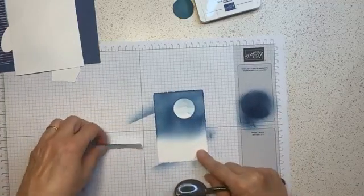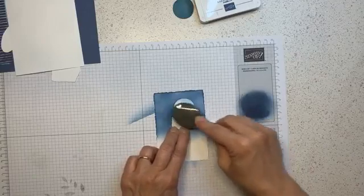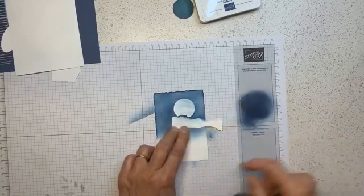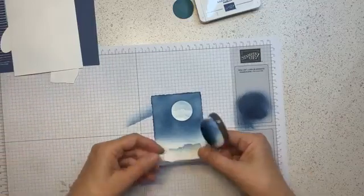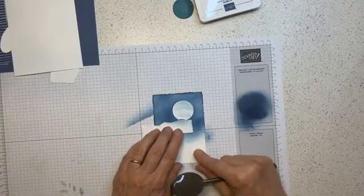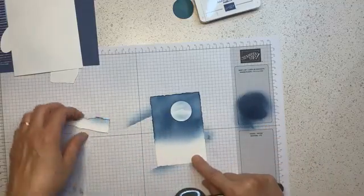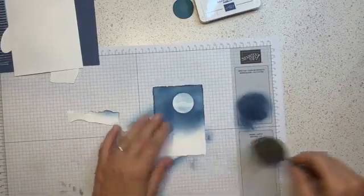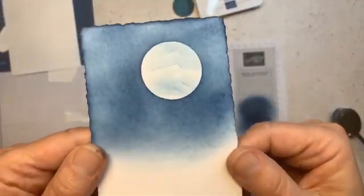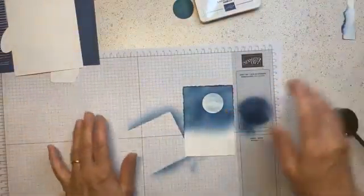So my moon is not as bright. It looks like it has a bit of clouds going in front. Okay? In there. Like so. Can you see that? There. And my hands are already messy.